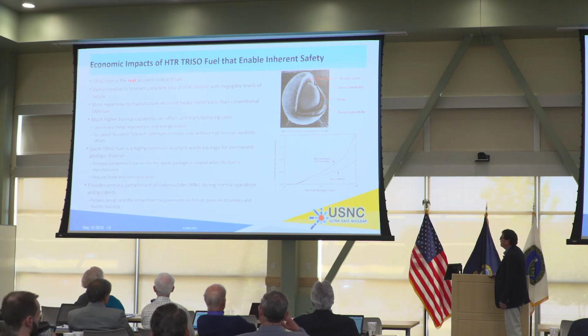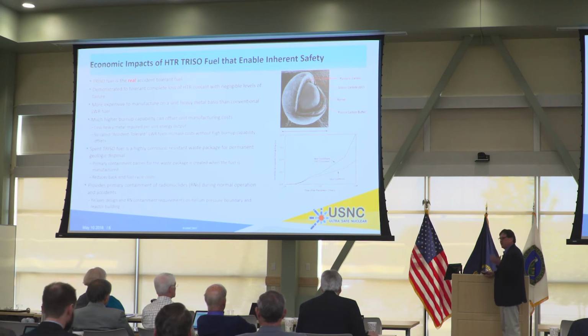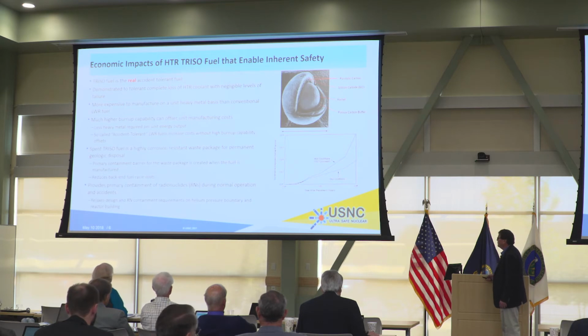And as we mentioned several times today, it provides the primary containment of radionuclides during normal operation and accidents. And this can help enable reducing costs in other parts of the design. For example, requirements on the helium pressure boundary in the reactor building.